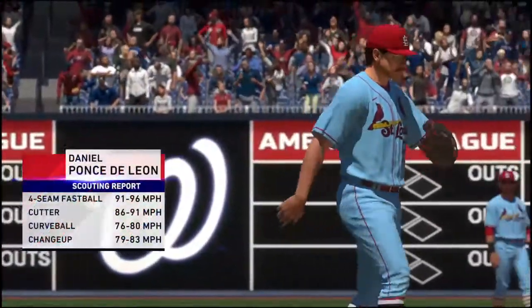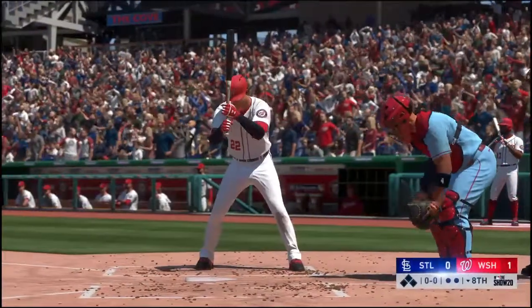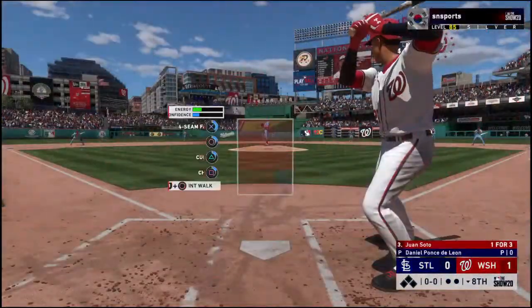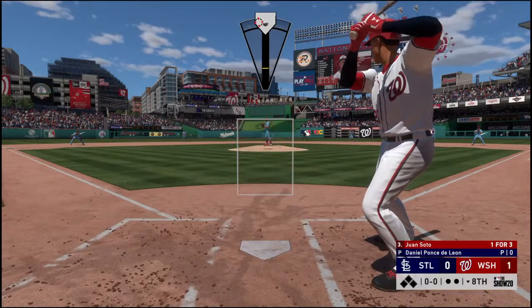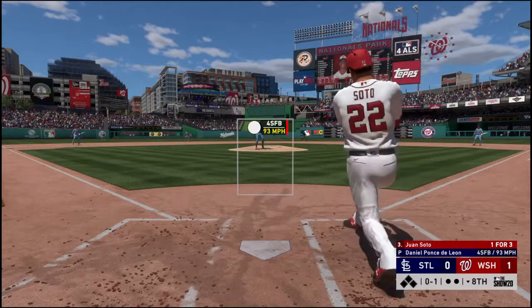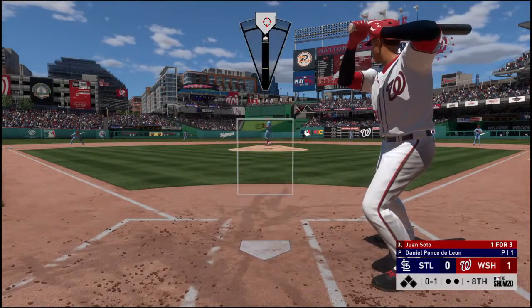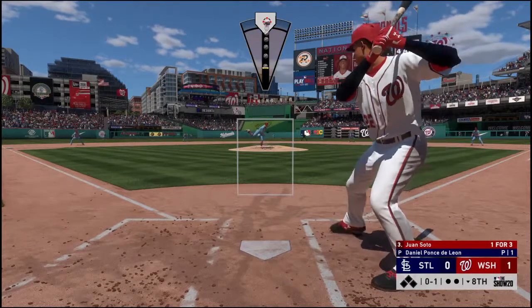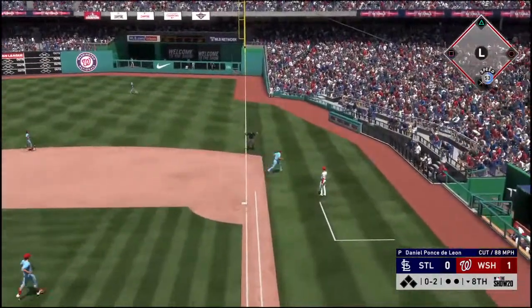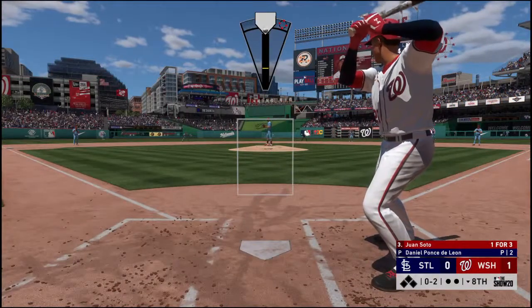Number 62 is on, and he'll take over on the mound in relief. Here now is Juan Soto. He's working on a 1 for 3 thus far. First pitch coming. Here it is. Swing and a miss, and he's behind 0-1. Hit down the line at first, but this will be a foul ball as he's behind 0-2 now.